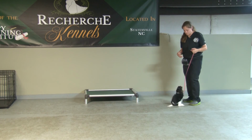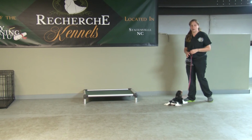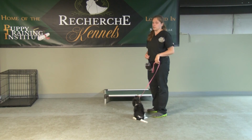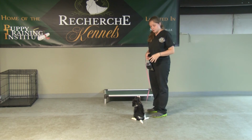And you can do that two or three times in a row. And then you can make it longer. Ask her stay, drop the leash, and walk two steps away from the leash, and then release her. Go back to her and then release her. If you mix it up, that will help her. Like I said, she does really good. She's a very smart girl, but you need to start slowly.